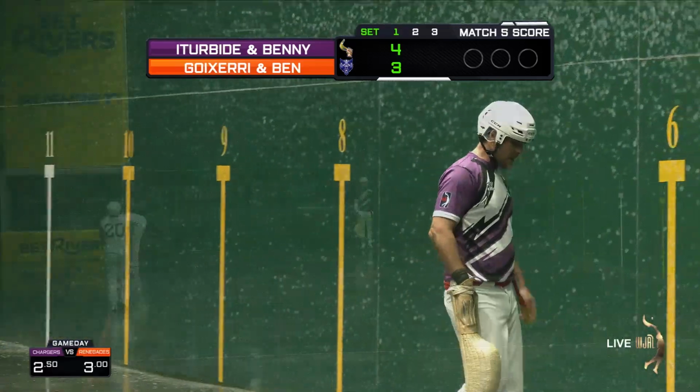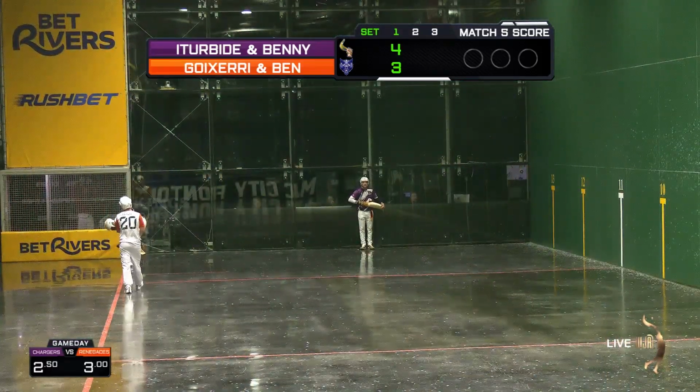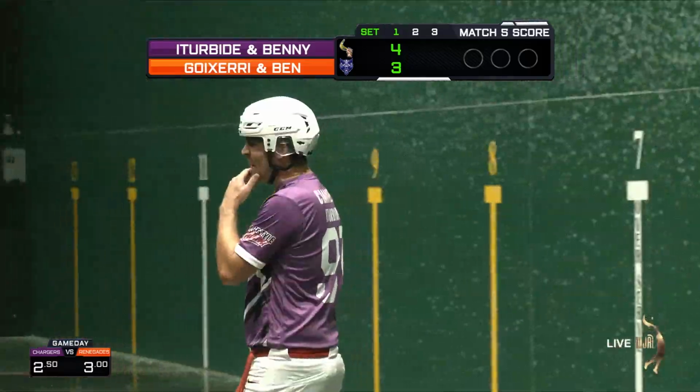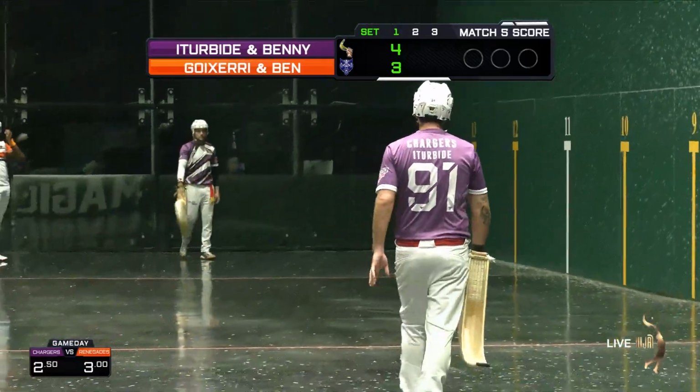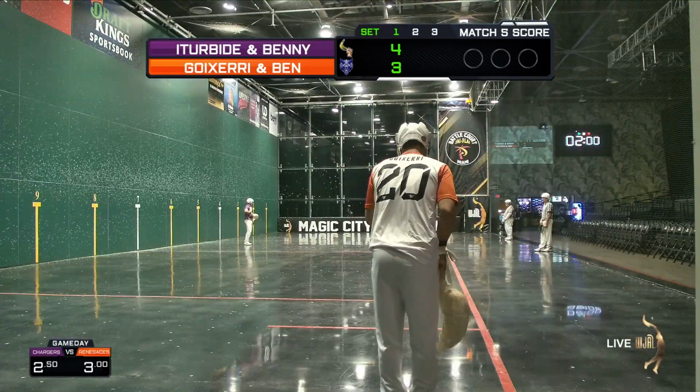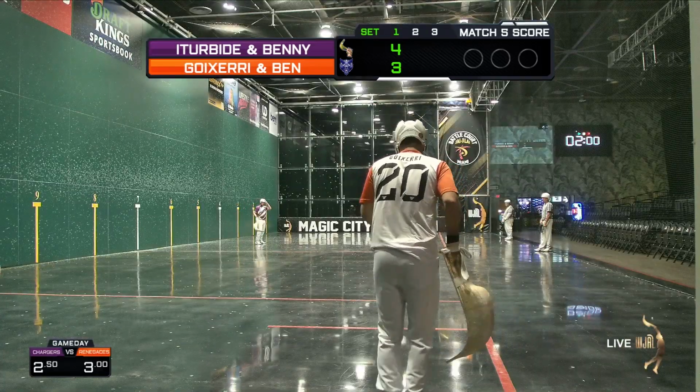I mean, throwing the 2-all that deep into the backcourt on Goixerri when he can get a head start. That's why you probably saw him try to throw it so close to that pad, really try to cut it and open it up as much as possible. Dropped in, giving the Renegades their 3rd point.